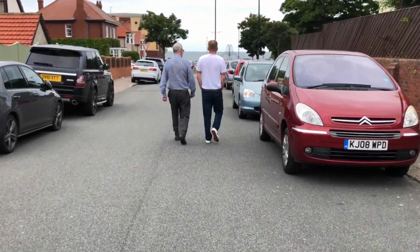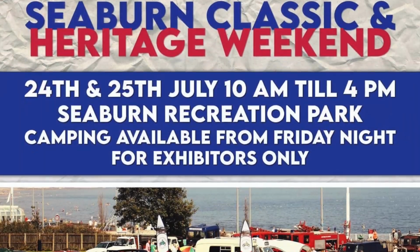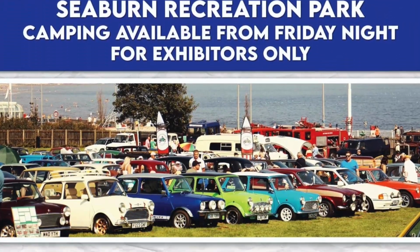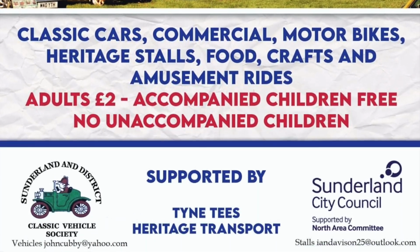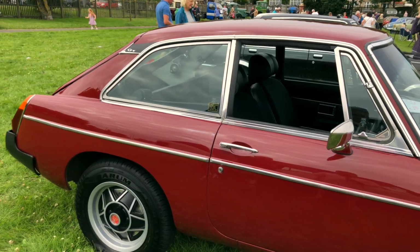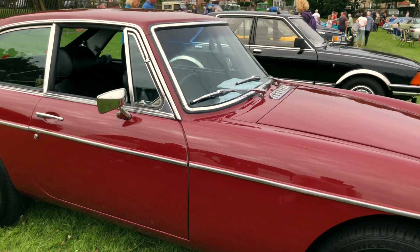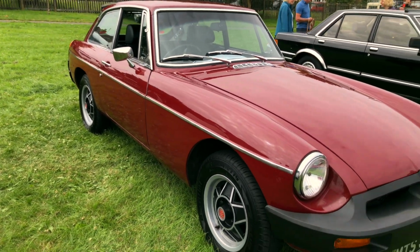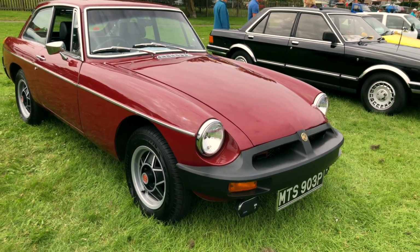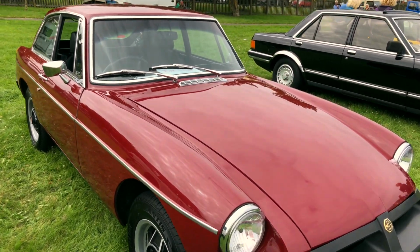Well, it's classic car show time, and in this episode, it's this show from Seaburn. One of my favourite cars, and I'm sure you know, is the MGB. This is the same colour as my car. Only difference, this is a rubber bumper car. And again, this is an absolutely wonderful car in wonderful condition, and the owner should be proud.